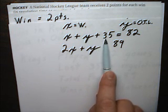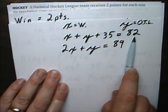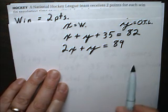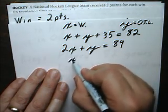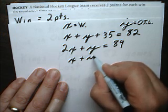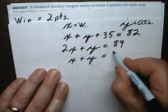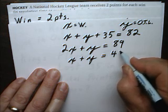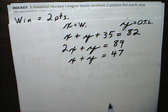This one, if I subtract 35 from both sides, it'll make it look more like the equations that I'm used to. So I'll subtract 35 from both sides, and I end up with x plus y equals 47. 82 take away 35 is 47. Now I'm ready to solve this system of equations by elimination.